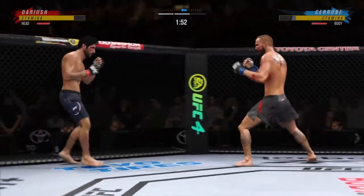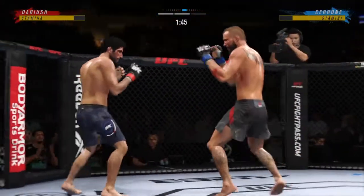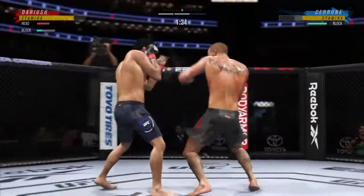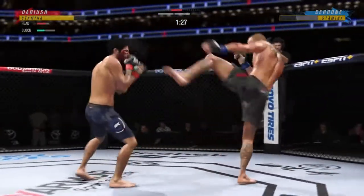Cerrone gets caught with that punch. His chin is held up thus far. Got to shore up the defense here, though. Look at him working and trying to shut the liver down. And he landed the right hand there. And they separate.